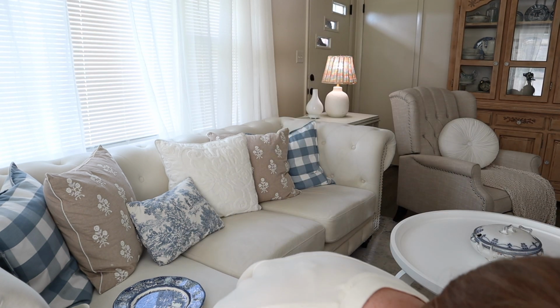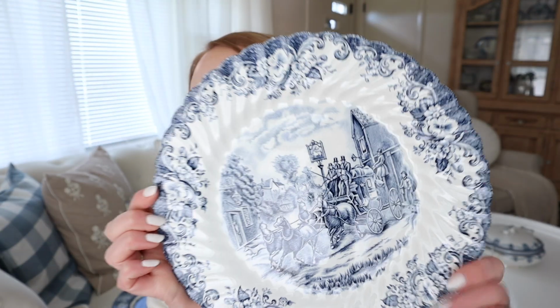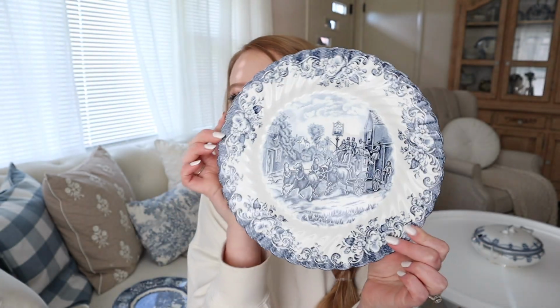And then I think we were down to 2 more pieces besides the big piece. So we did find at that Peddler's Mall this large coaching scene dinner plate. And I love these coaching scene patterns.